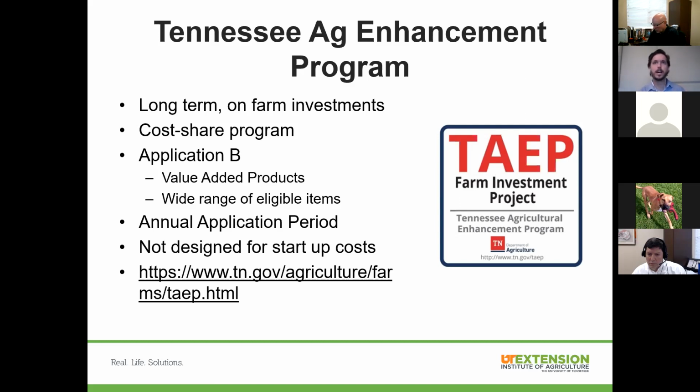Or maybe even a beef producer that is getting close to being able to sell their meat directly from the farm, but needs a freezer in place to be able to do that. That freezer and that individual piece, that's kind of the key to taking your business to the next level, is a competitive fit for this application B within TAEP. It's an annual program. The last couple of years, the application period has been at the beginning of October. We will send out information as the time gets closer, but in general, you can look for that time period to be what we're working with on the TAEP program.